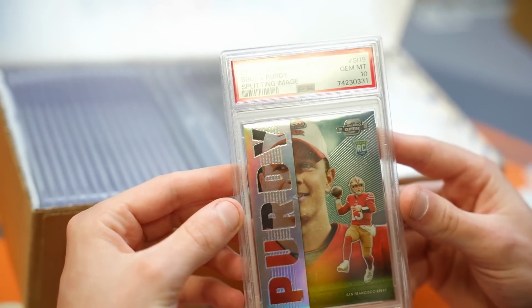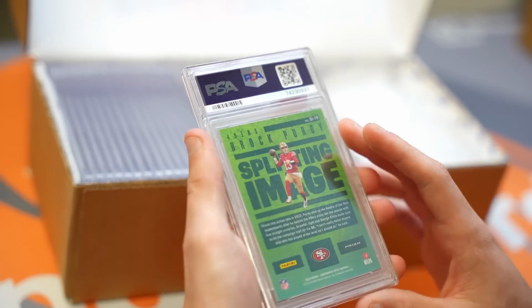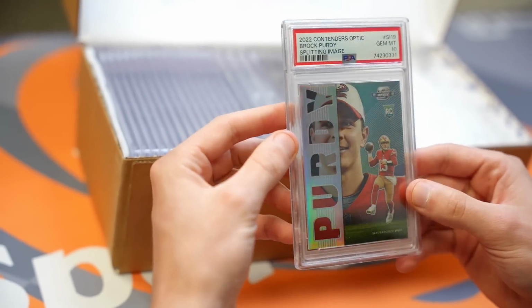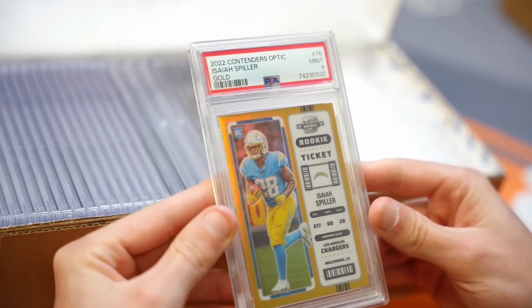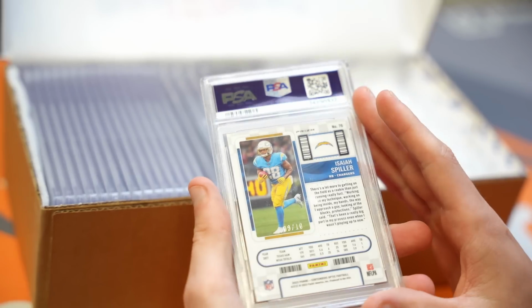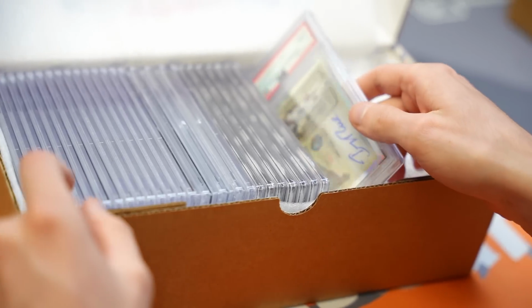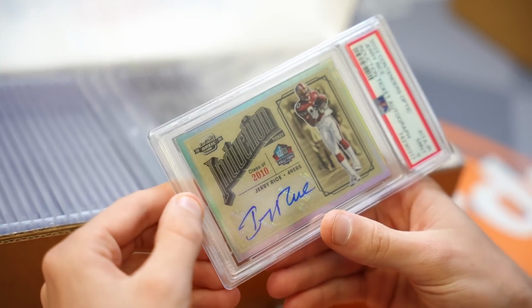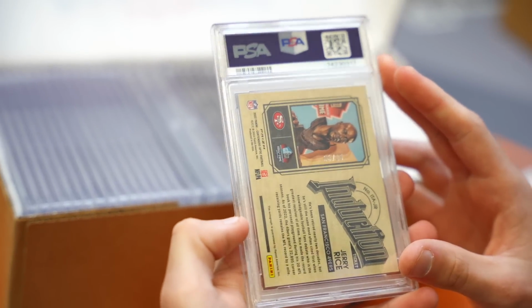Hey, we got a Brock Purdy 10, we'll take that. Brock Purdy splitting image, just like an insert from this set, not numbered, but hey, Purdy 10, beautiful. Gold, Isaiah Spiller, PSA 9, numbered 9 of 10. I guess they gave it the grade match. We have Jerry Rice auto, PSA 9, induction ticket autograph, numbered to 15.